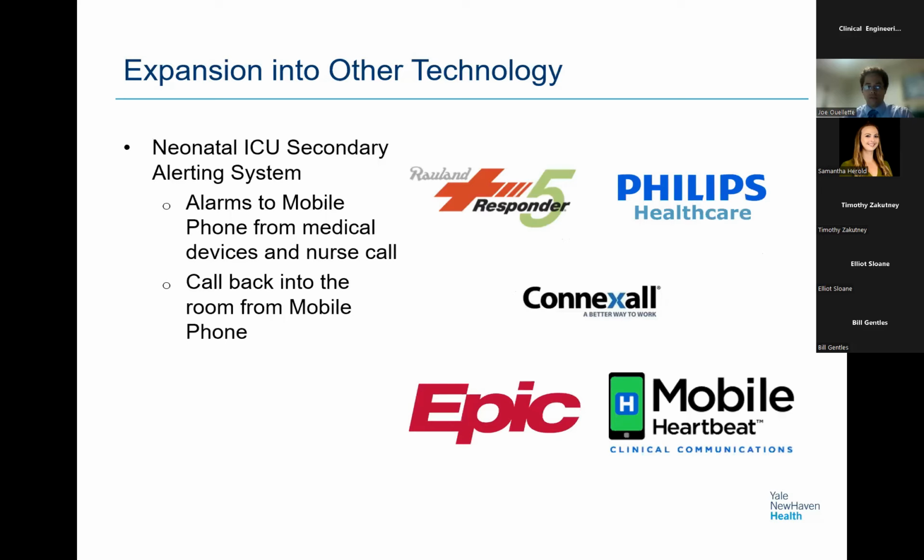We also send a lot of our alarms to different locations. In our neonatal ICU in New Haven, we connected our physiological monitoring, our nurse call, and our ventilators to all send alerts to mobile phones. This was another one where IT was very involved, but our team, as that intermediary, really needed to coordinate with the clinical users on what alarms they want to send, what's the importance of the alarm, and who it needs to go to. It was a very clinical discussion that needed an understanding of what the actual alarm means. And so our team was very heavily involved with that kind of initiative as well.